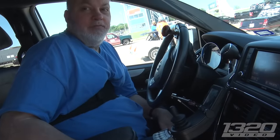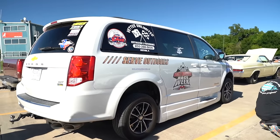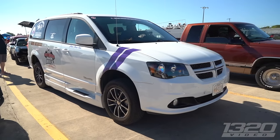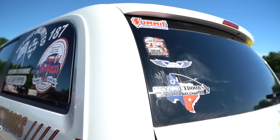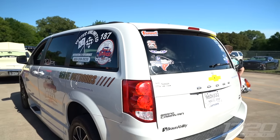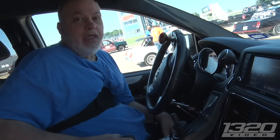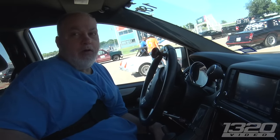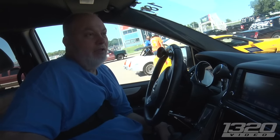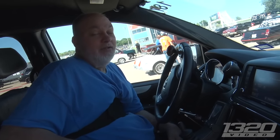How many ponies does this minivan have? From the factory, I think they came with 283. We've got some bolt-ons. Maybe we might pull around 300 out of it. I don't know, it's hard to say. I saw the exhaust. What else have you done to it? We've got a BBK 78mm throttle body on it. Really? And the RIP super coils. That's awesome. Well, it's going to be a great week. I hope so. I know it's going to be.